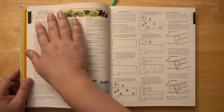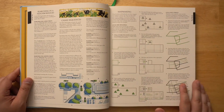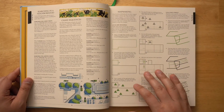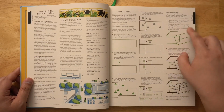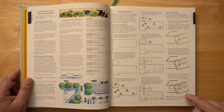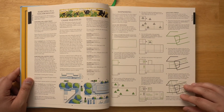We have rules here for searching a local neighborhood. There's rules for chase sequences and even for map making right here, where you can generate the interior room structure and layout of a building by dropping dice and create a street map overview by, for example, if you're searching this area, you're basically writing the word searching using different streets. So you write these as streets and they kind of come together to make a map. Reminds me a lot of a kind of compressed version of some early D&D books like Vornheim.